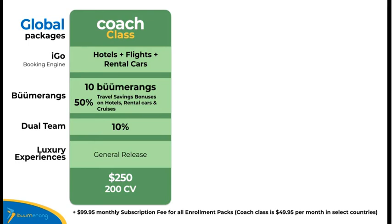Now at coach class, you can access hotels and rental car savings, as well as being able to book flights. Of course, we need to say this every time we say flights: there are no discounts on flights. Sometimes people find them, that's great, but the airline industry is not giving discounts on flights, and they're definitely not paying commissions on flights. So I want to make sure we manage people's expectations.